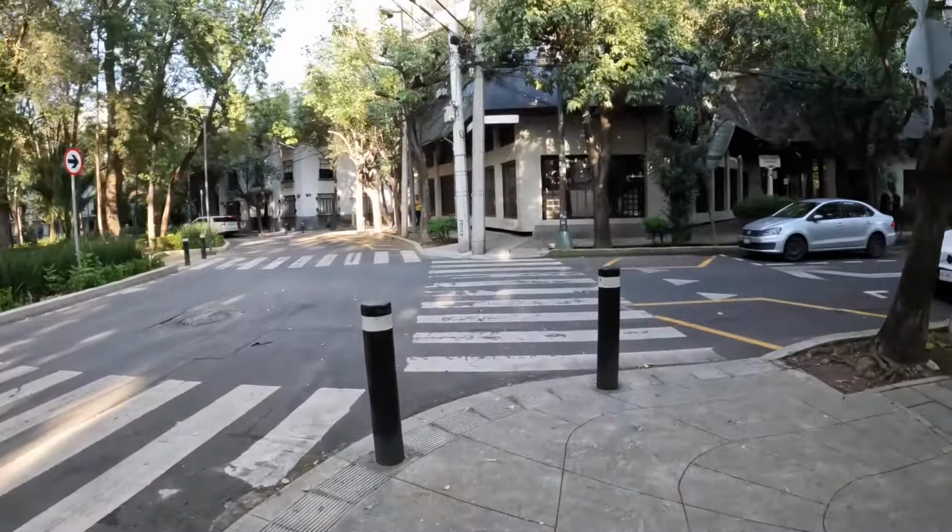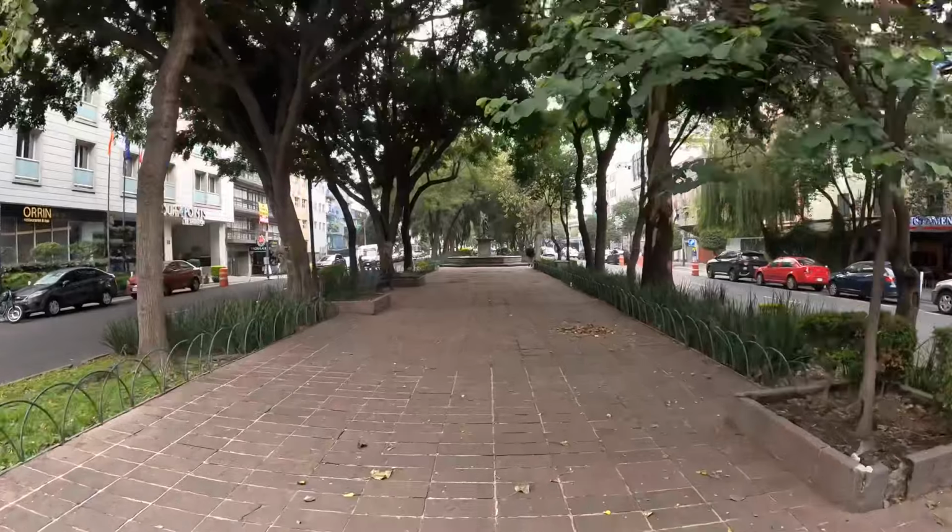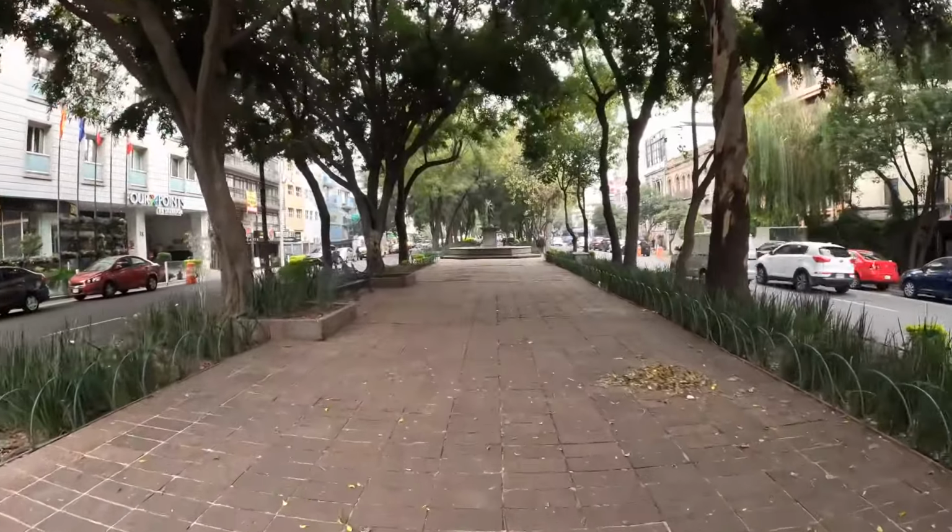This is Roma Norte, another one of Mexico City's beautiful neighborhoods with lots of old, interesting architecture and greenery and paths, and it's great for walking around, and lots of restaurants and cafes.